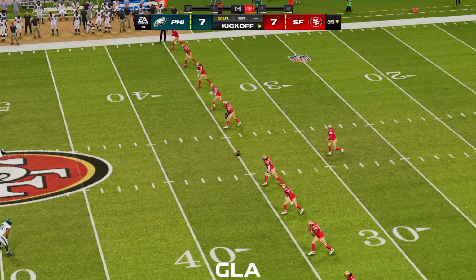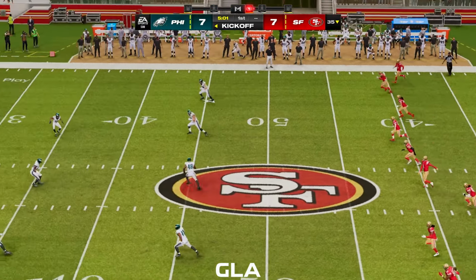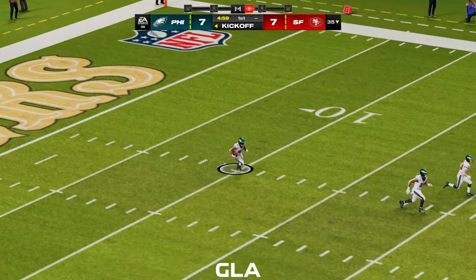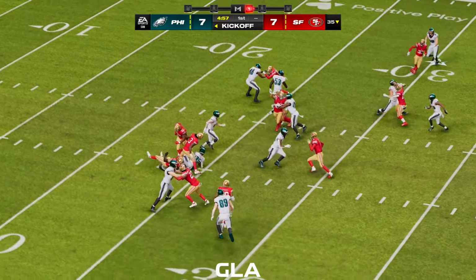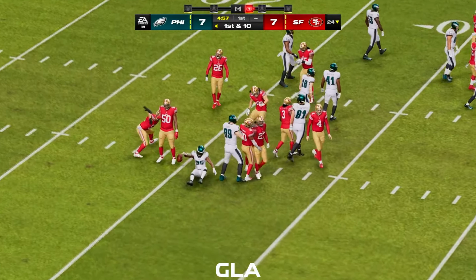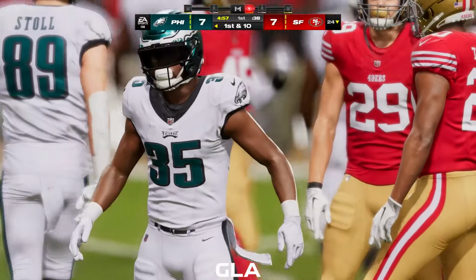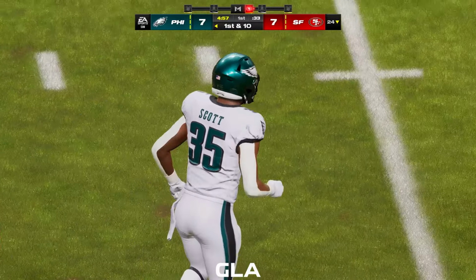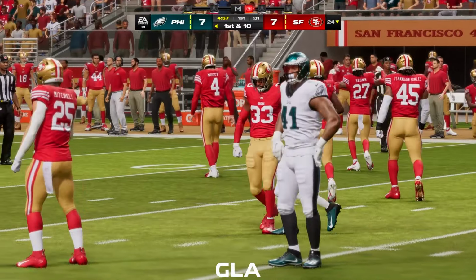Each team's had it. Each team has scored. 7-7 here as the kick's away. Boston Scott on the return from his end zone. And he'll be stopped right around where he would have been had he gone down to a knee, maybe a yard shy of there at the 24. So back onto the field here come the Eagles for their 2nd drive.